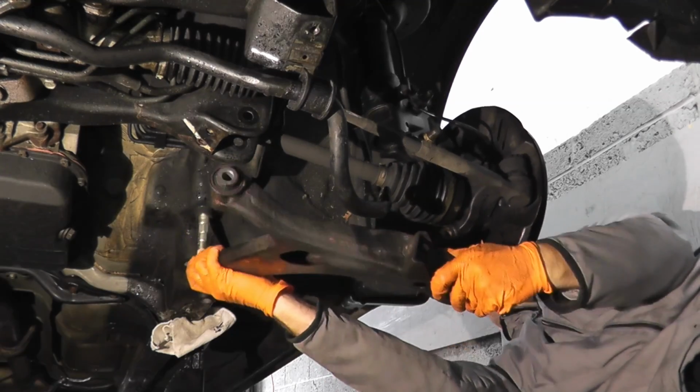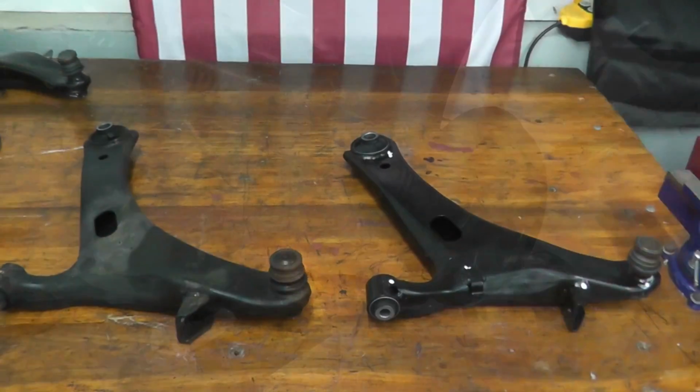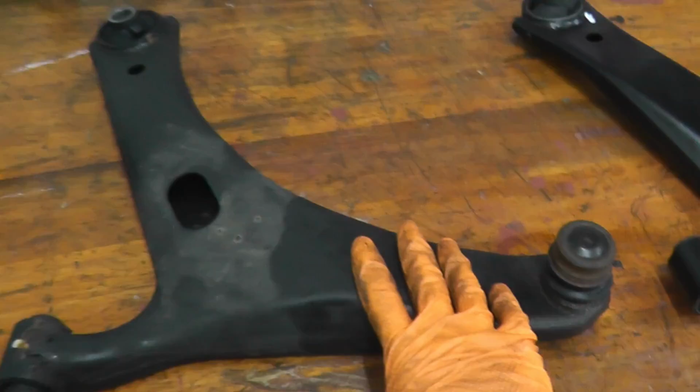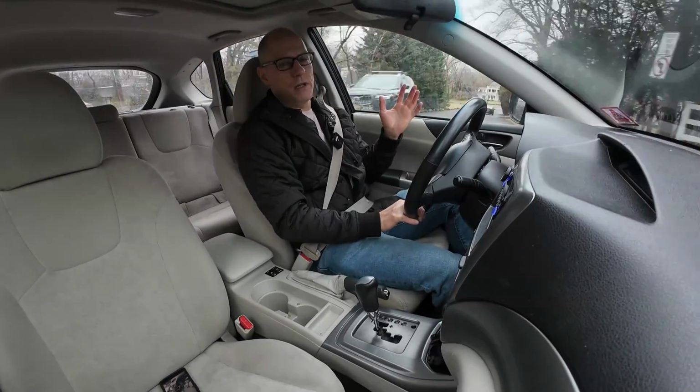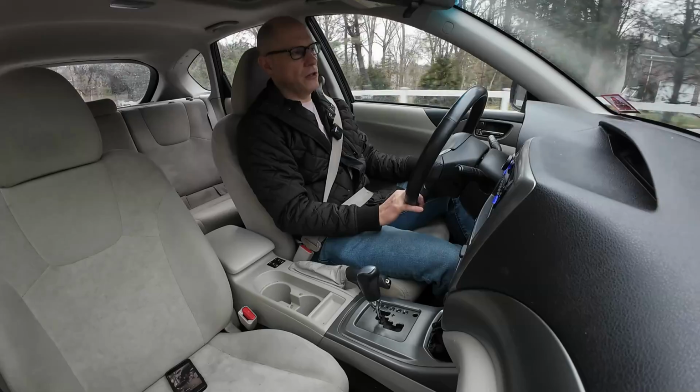The lower control arms I did replace also over time. They did not fail. The rubber was starting to crack slightly, and I just replaced them out of due diligence.